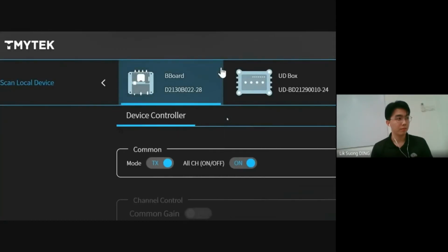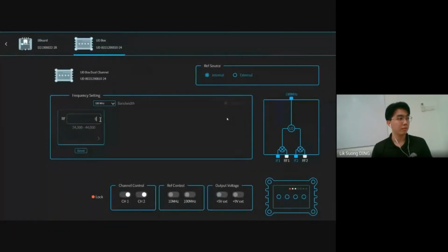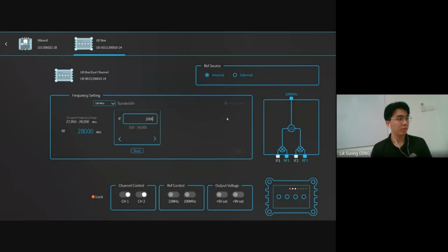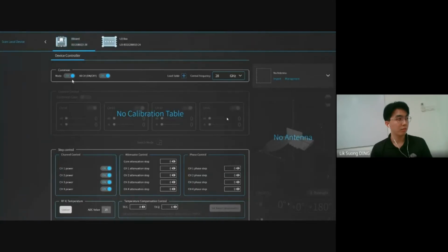Let's begin with UDBox. Let's say we'd like to upgrade to 28 GHz, which is the RF frequency. The signal from USRP is 2 GHz, so set the RF to 2000. It has an internal local oscillator, which is OCXO, and it's very stable. No internal reference is needed. Move on to beatboard. The transmitter side and receiver side can be easily switched. You can adjust the stepping of each channel as well.